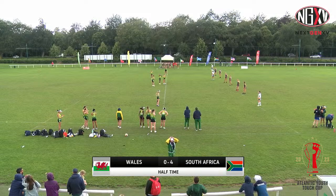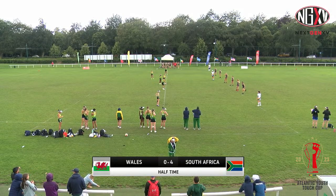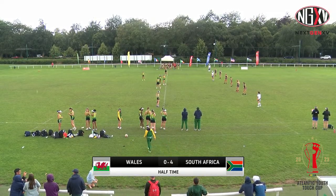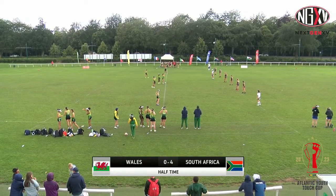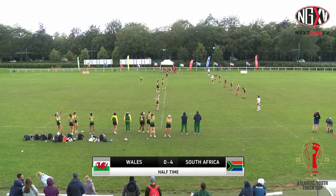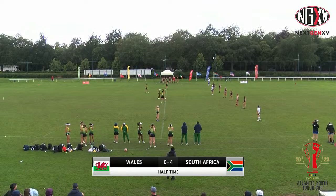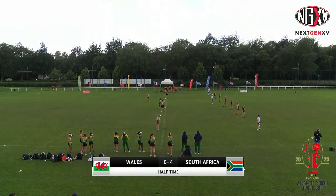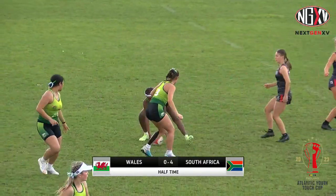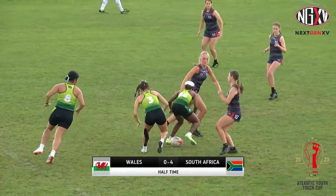Just about ready for the start of the second half. Both sets of players have been on the field for a while. I think the task at hand is fairly obvious for both. More of the same from South Africa, and for Wales, sharpen up that tack and get on the scoreboard early, really. Yeah, definitely. Wales really need the first score of the half. If they can do that, then you can find the momentum and you can really come back from a 4-try deficit, especially in 20-minute halves. But South Africa just looked too fast for them in the first half. Wonder if we'll see more of the same.